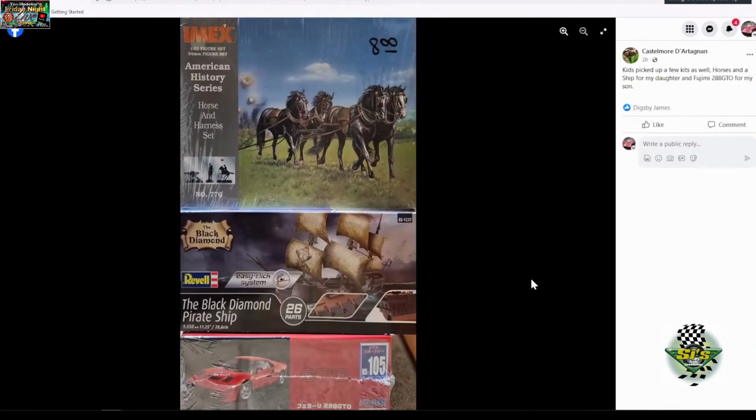Kids picked up a few kits as well. Horses and a ship for his daughter, and a Fujimi 288 GTO for his son. Very cool. That GTO is a lovely car. Yeah, it is. It's one of my favourites. It is a beautiful car. Ferrari stable.